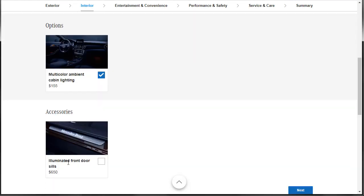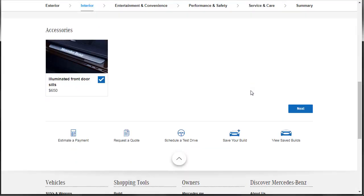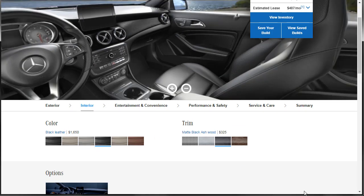Accessories, the illuminated front door sills. Oh, heck yeah, I'm into it. Totally into it. I like Mercedes-Benz, by the way, if you haven't noticed. All right, we got everything on interior. Let's move on to entertainment and convenience.